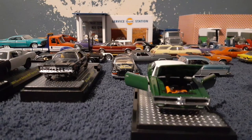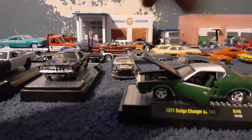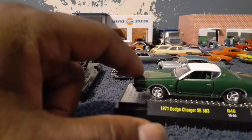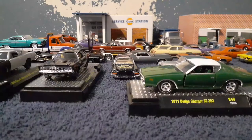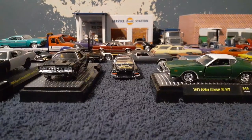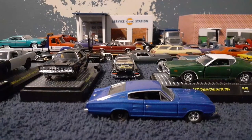The 440s and the big blocks from Mopar were very, very bulletproof. They used to use those for the police cars back in the day. But yeah, here it is. 1971 Dodge Charger. This would be the first one in my collection in this body style. I got two 66s, which are M2s, which I bought at the thrift store that I usually shop at, which I might do probably tomorrow. I got these a couple of months ago.